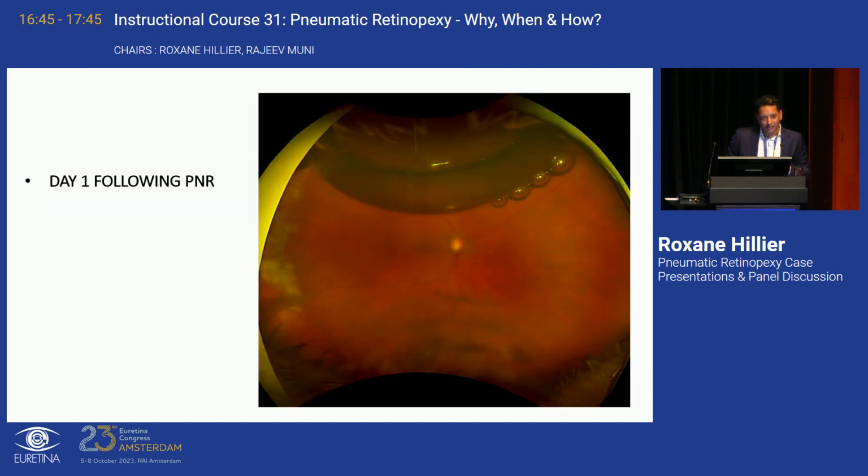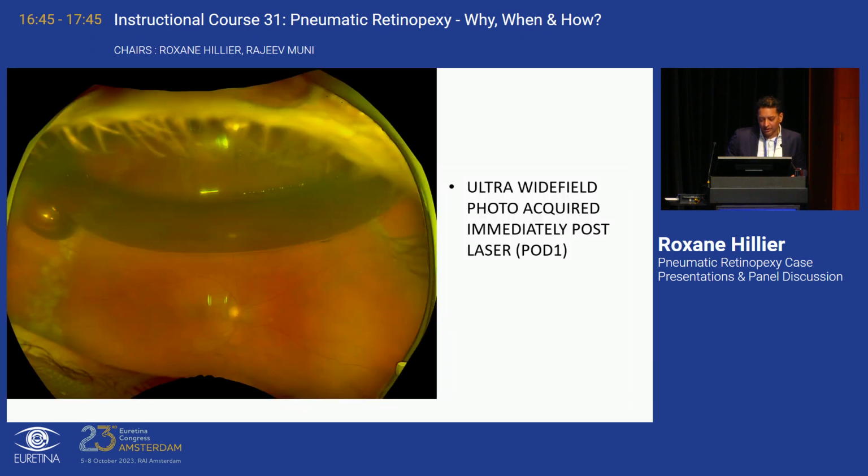In fact, with 15 minutes of face-down positioning, the retina had largely unfolded. Here you can see at day 1, the whole temporal side of the GRT had unfolded. We started our temporal laser around the inferior edge of the GRT, and here you can see additional laser that's been applied. There was still some nasal fluid from the nasal end of the GRT.